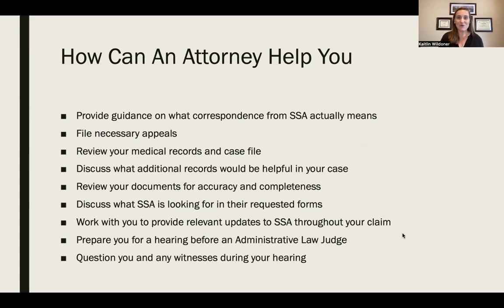Again, we don't answer questions for you, but we can review your documents for accuracy and completeness. We can discuss what Social Security is looking for in their requested forms. We work with you to provide relevant updates back and forth from you to Social Security to you throughout your claim, so that way everybody tries to be on the same page throughout the whole process.